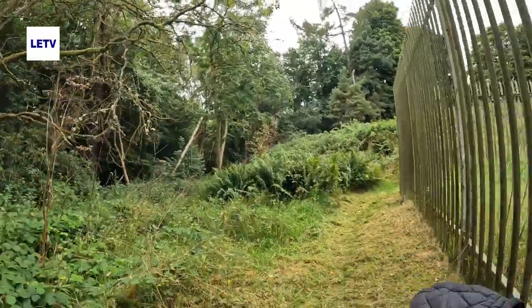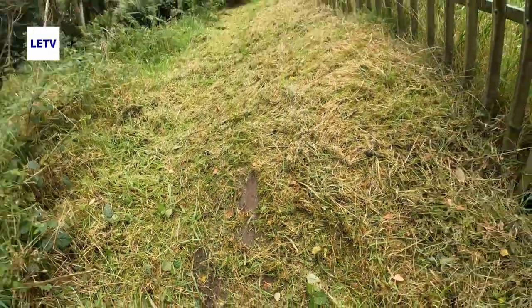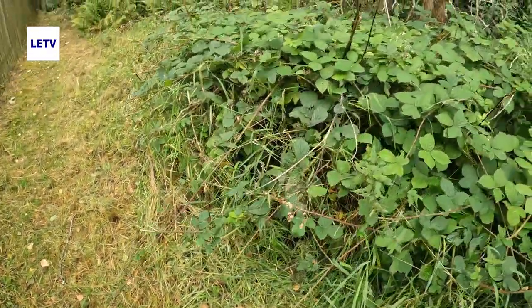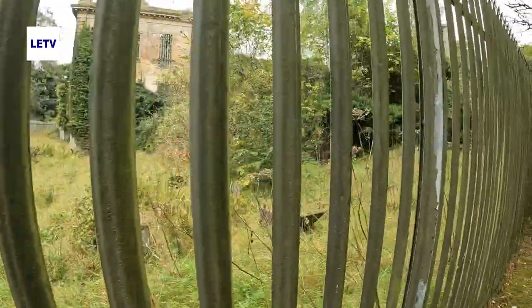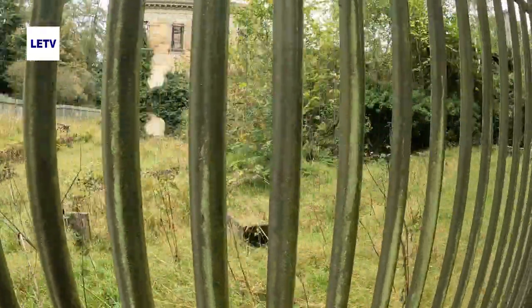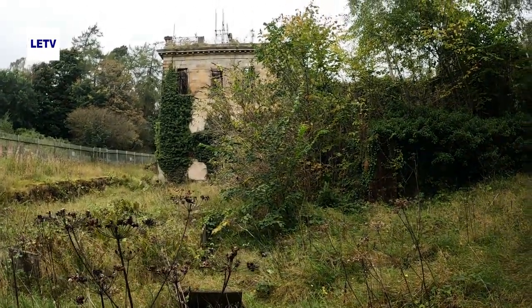So I'll be getting caught on that. That's some proper barbed wire right there. Just about fell on my arse, as you would say in Scotland. God, now I'm getting caught in a bramble. Well, overgrown on this side.